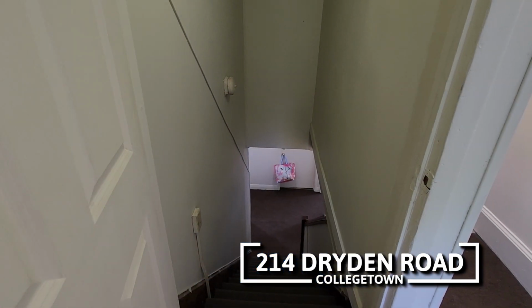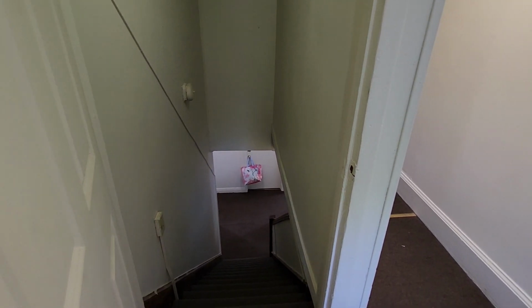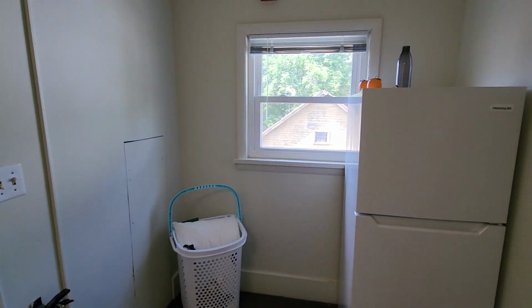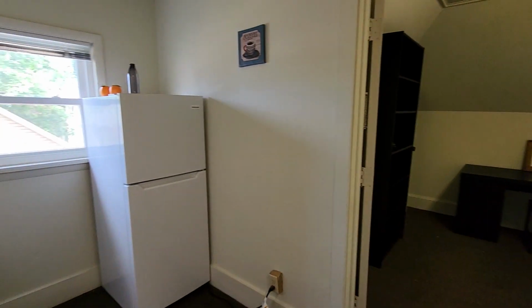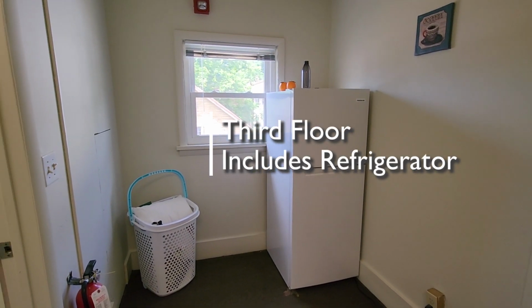Okay, let's go up to the third floor at 214 Dryden Road to see the rooms on that floor. Let's go on up. We've come up the stairs. We're going to take a look. On the top of the landing here, there's a doorway, and we have a landing that has a refrigerator for your use on this floor.